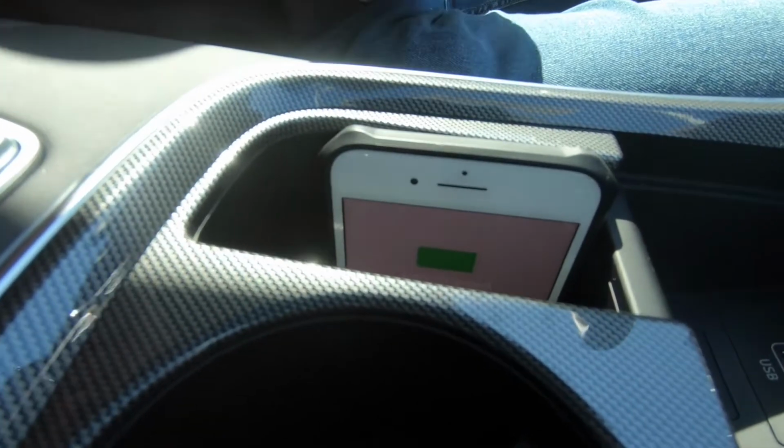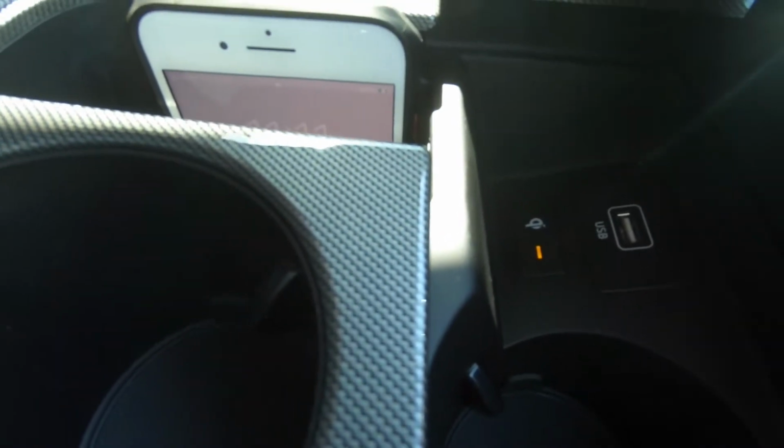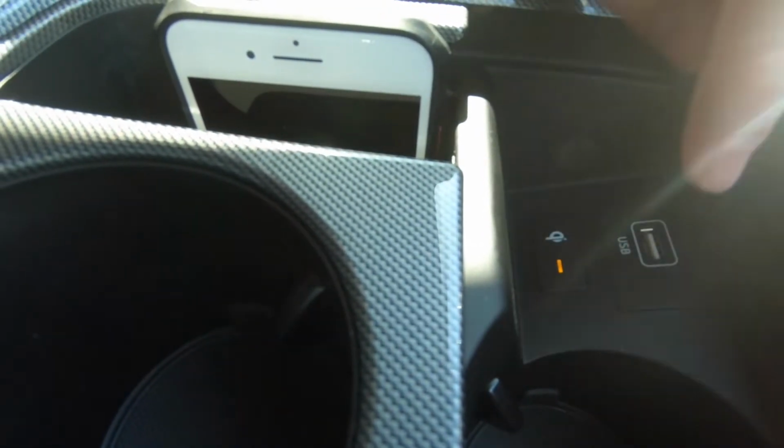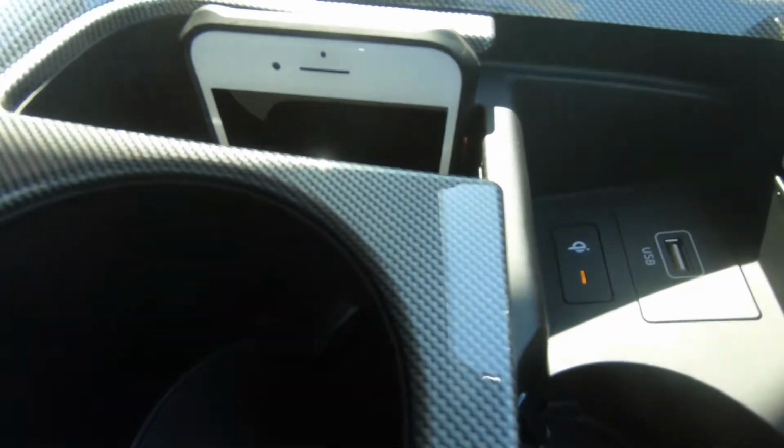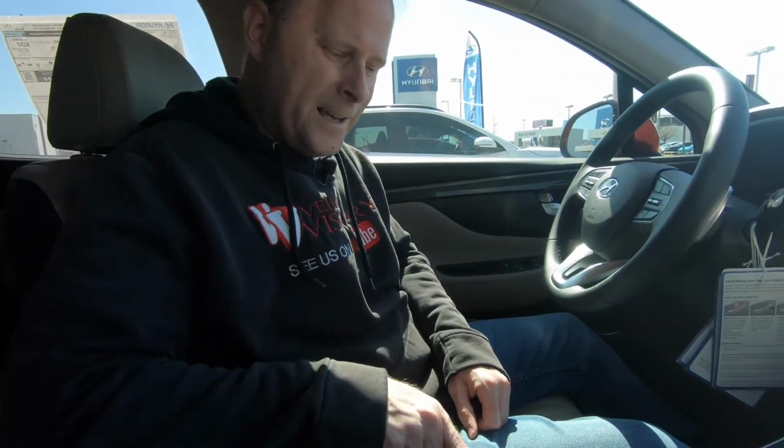So what's going to happen? You see how my phone just came on right there, and we'll make sure you can see that real well. We'll put our hand over that so you can see the shadow to give you the light. So all of that's on now because my phone is charging down here in the wireless charging area. A little bit different. The only other vehicle I've seen that in is a Cadillac Escalade.